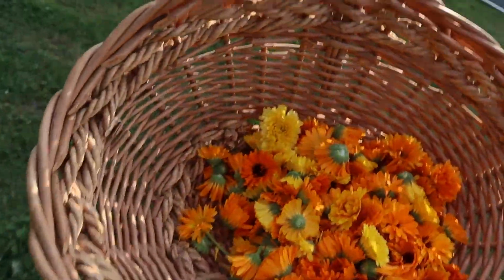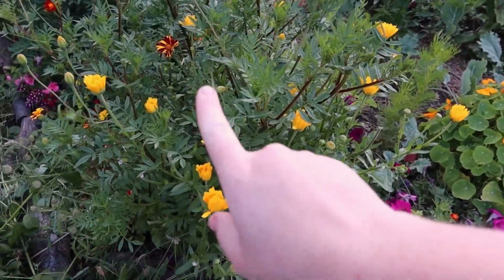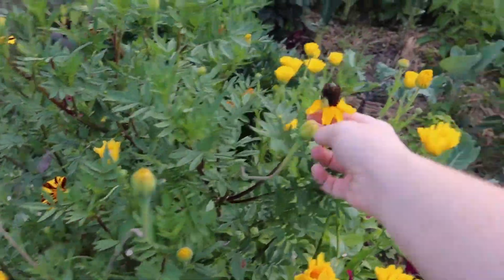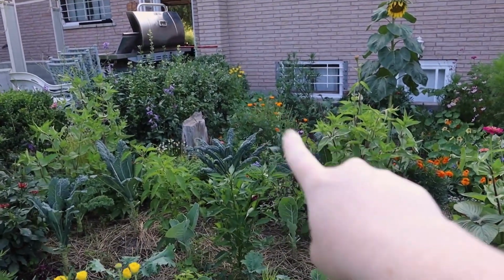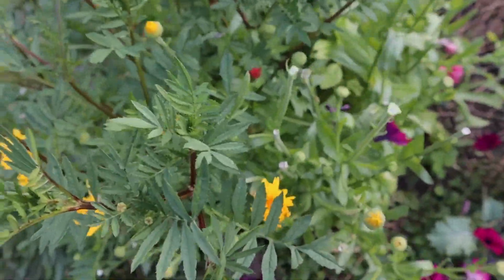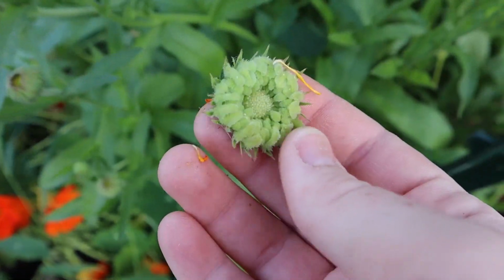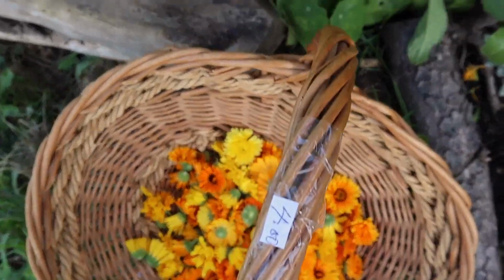calendula patch. So in this garden, there's one plant intermingled with a marigold and some mystery plant that just came up on its own. And then there's a couple over there as well, orange and yellow. And then there's a yellow one over here. So let's pick these. There's one that's gone to seed. Pick that and let it dry in the house.